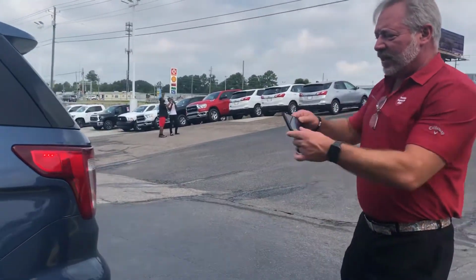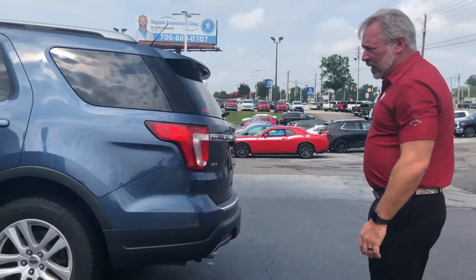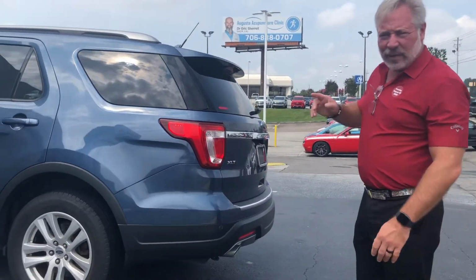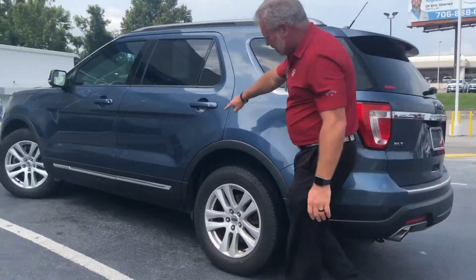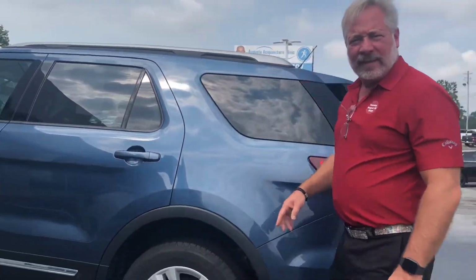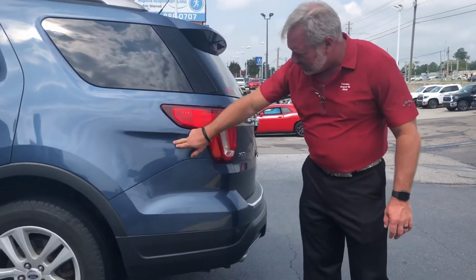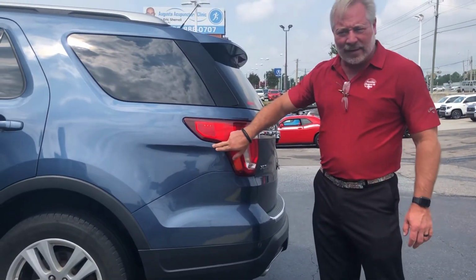Then I generally take another picture from this angle that goes down the vehicle. When I do, from this angle going down the vehicle, what I immediately pick up is this door ding that I did not see from the front of the vehicle. Secondly, there's some body damage right here.